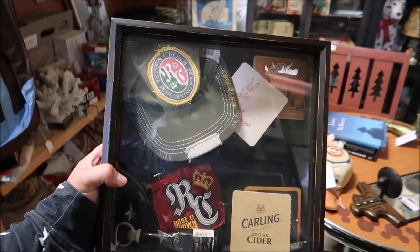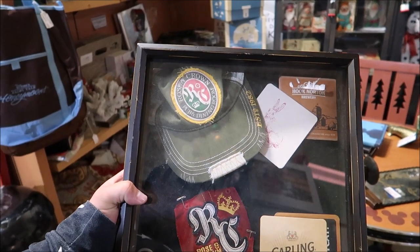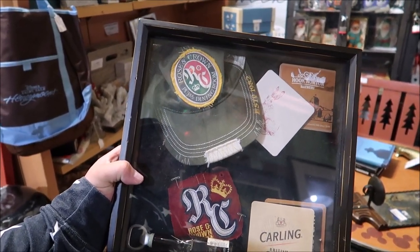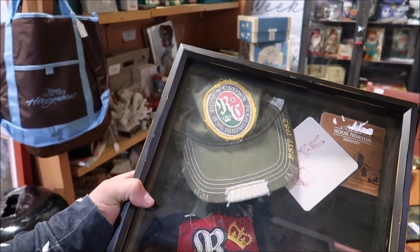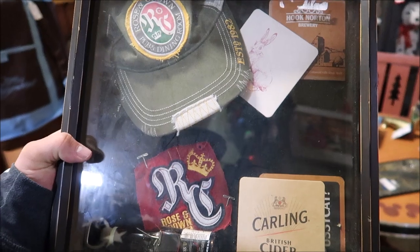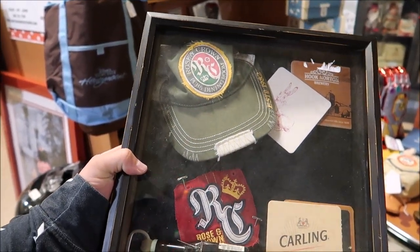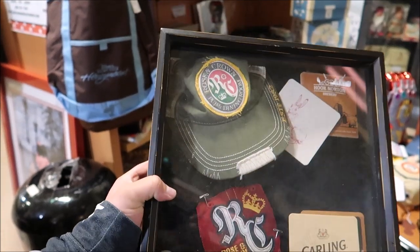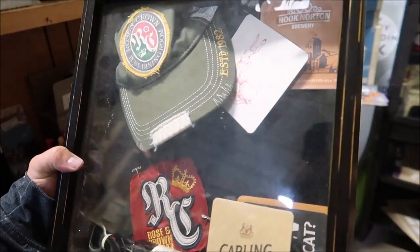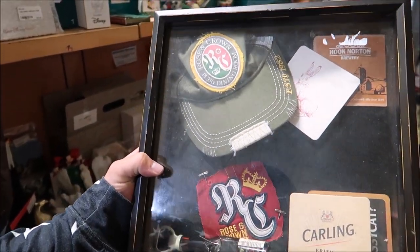Now this is a real treat right here. I've never come across any props that were used in Epcot really, but this is a prop from the Rose & Crown. Look at this, they actually have a little hat in there, Rose & Crown Pub, and then a little patch there, and a lot of other stuff. This is actually very nifty. I've never seen anything like this before. It's got some wear and tear because it was used inside the restaurant. I think the box itself is breaking. But I'm intrigued by this. I think I'm gonna get it.